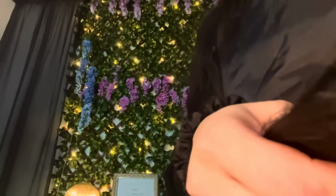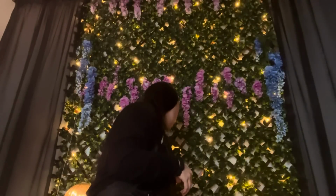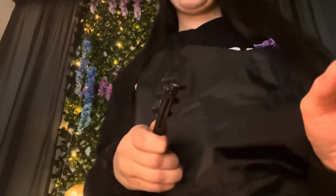That section's all completed. So now I'm going to move on to the next section, which is, let's do the curling iron next. I'm going to do this side. Okay, just going to remove that clip. Perfect. I am going to go ahead and do a different clip. I'm going to use this one just to clip back a couple pieces so I can do each piece at a time.